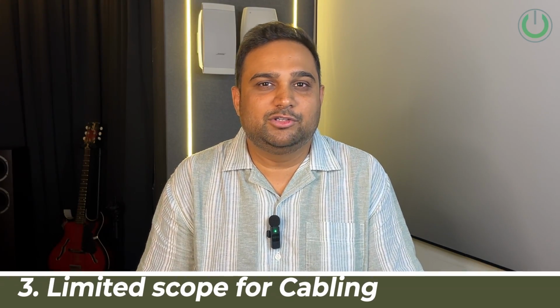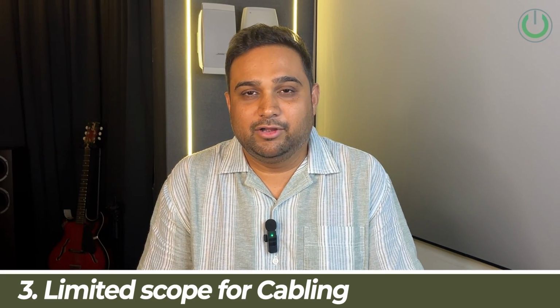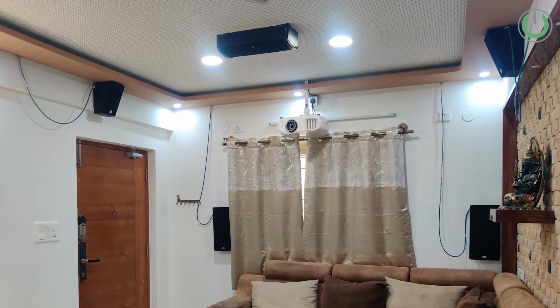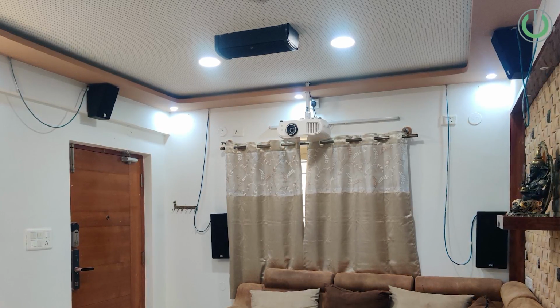Now the other challenge that we saw was that there was very limited scope for cabling and even for changing the speaker mounting or the positions. So we had to play around with the speaker positions very properly to ensure that we still get the best experience in the main sitting positions.